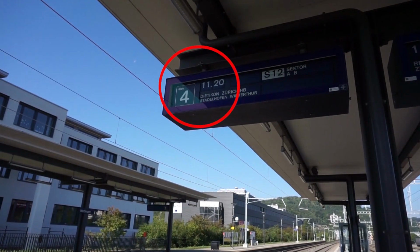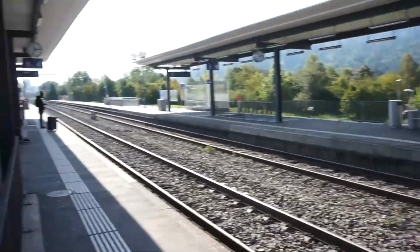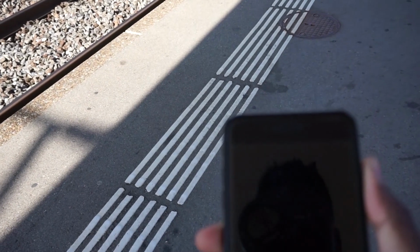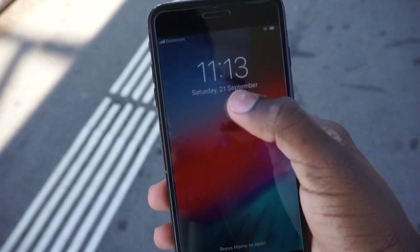There it is. To confirm, I see the S12 train arrives at 11:20. Yep. So all I have to do is stand right here, wait for a couple more minutes until my train arrives, and I'm good. I look at my time and I see that there are still about 7 more minutes until my train arrives. All I have to do is wait.